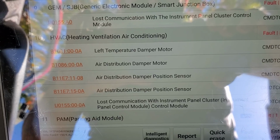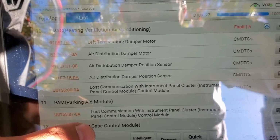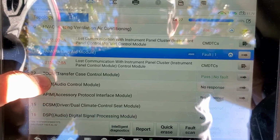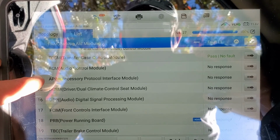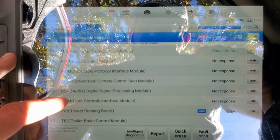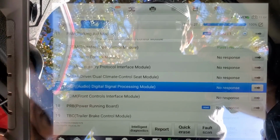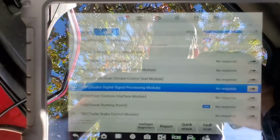But here, edge diffusion, Bowman motor, air diffuser. Lost communication with instrument cluster again. Lost communication with instrument cluster in the parking aid module. What else? And we have audio control module offline, EPIM offline, driver dual climate control seat offline, audio digital signal processing offline, front control interface module. All these 4 modules are related to the audio system. Power running board offline, and trailer brake control module offline.